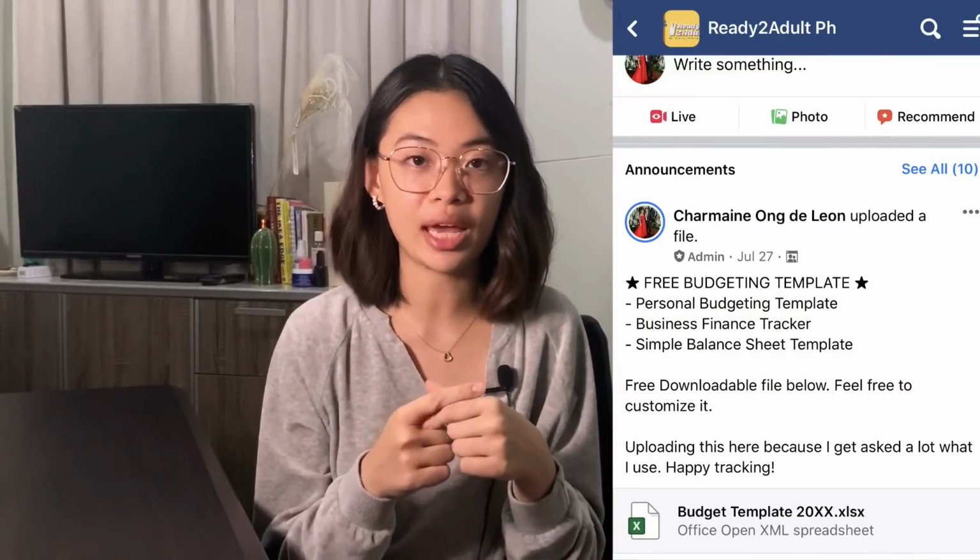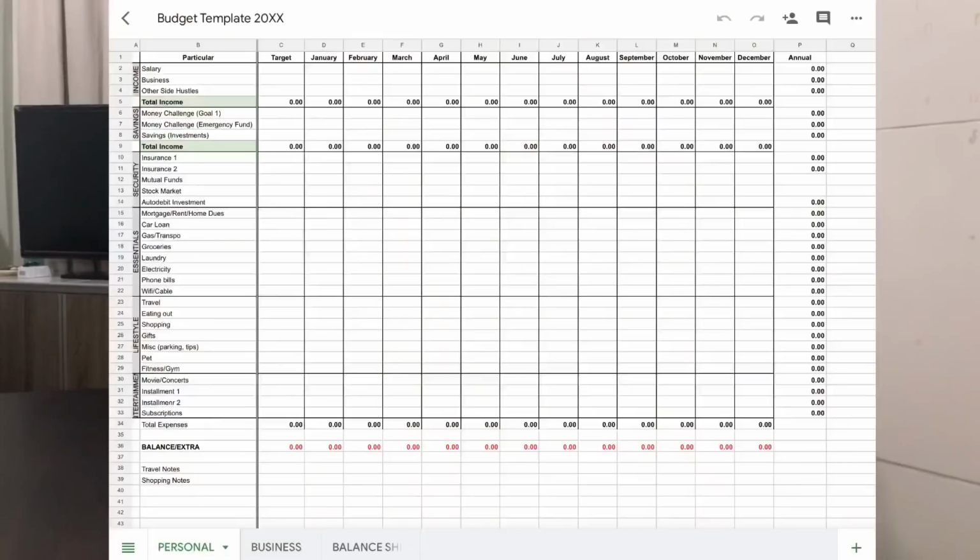And then after the daily spreadsheet, it's very easy for me to transfer it by category in my spreadsheets overview. Okay, so my spreadsheet overview, I've already talked about this before, and you can actually download this for free. I've created like a budget template. It's over at our Facebook group Ready to Adult PH, so make sure to join there. It's free. You can download it and share it to your friends and families. You can edit it on your own.